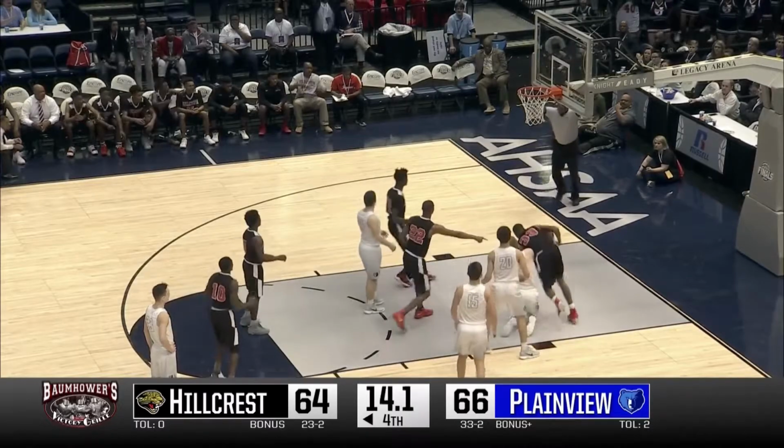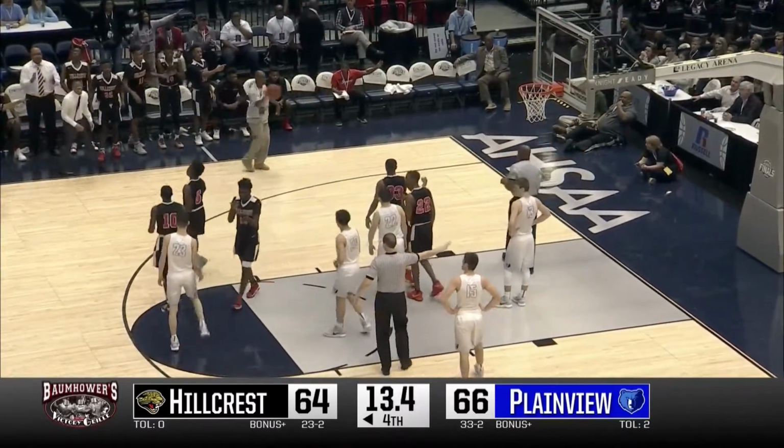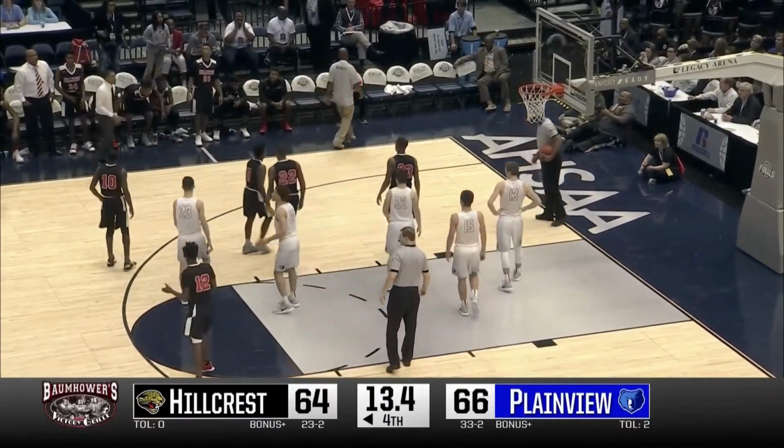This gets it down to a one-point game, and they can give a foul and still have a chance in the final possession. It looks like Hillcrest got the rebound. It's a jump ball. They've got the possession. So they've got a chance to tie right now. Well, they've got a chance to win if they take a three. Wow, what a change of momentum here. And no timeouts for Hillcrest.